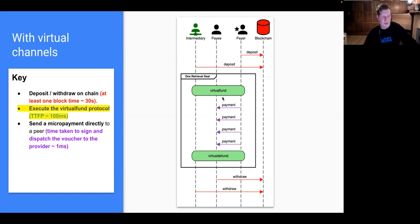And Go Nitro is a software we wrote to execute everything in this box. Well, everything on this page really, but the complicated bit is the virtual fund protocol in the green box. And that's a kind of key thing that we work on.